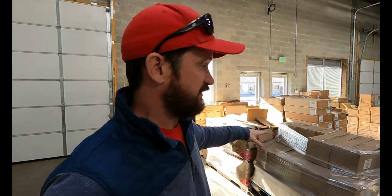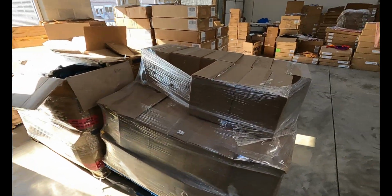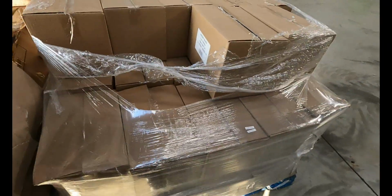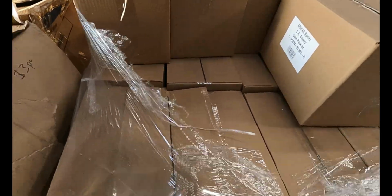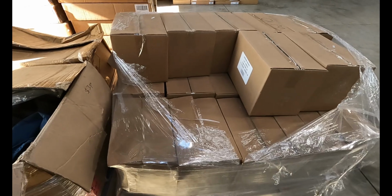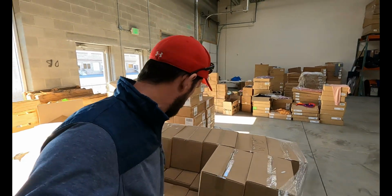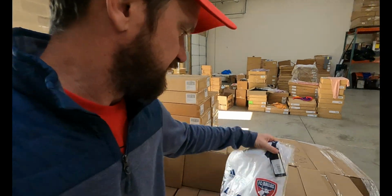But the one thing I could do is these, which do sell really good, I could do a mystery lot on. So these are all Adidas brand new soccer jerseys. Grab my knife real quick. And there's also some shorts. My goal with these is they basically sell anywhere from around $30 to $60 online. And I'm going to be wholesaling them out. So here's an example of one.